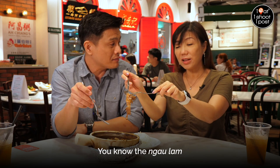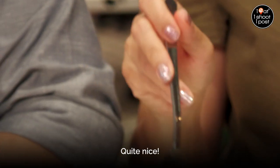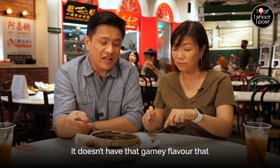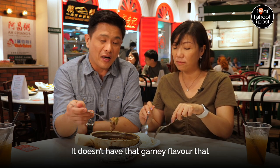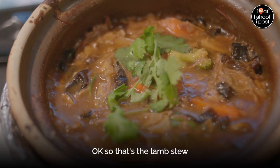Reminds me a bit like beef brisket. You know the ngau lam? Yeah. It's quite nice. Doesn't have that gamey flavor that sometimes people are scared of when they eat lamb. So okay, that's the lamb stew.